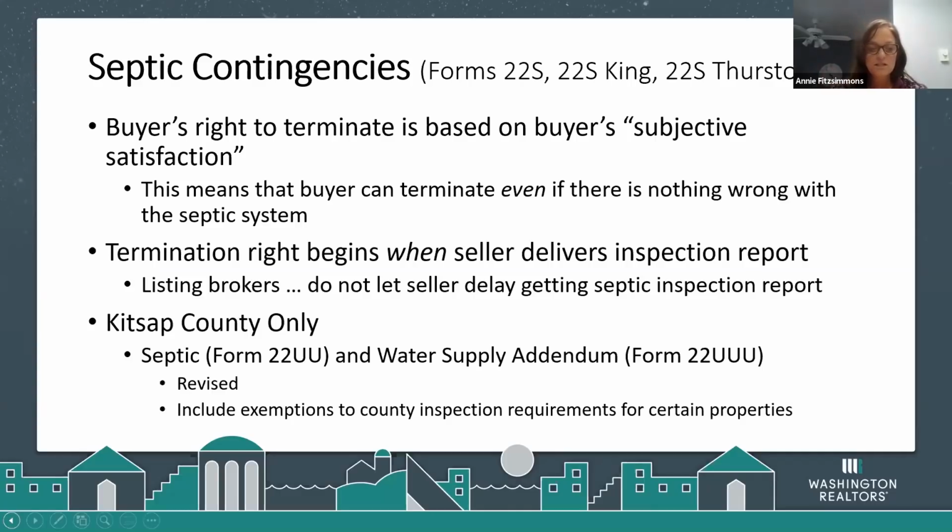Questions, Liz? Yes, for 22J, does buyer still have to initial received copies of all info listed above if no info was actually given?